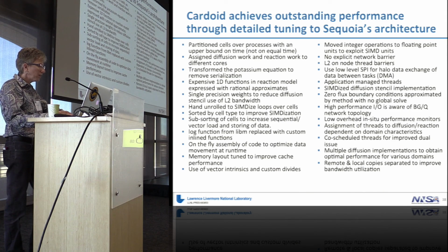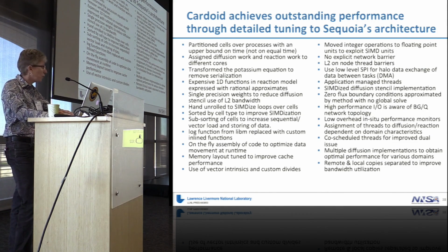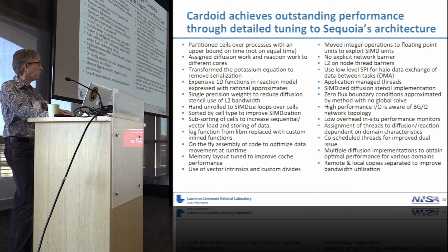So the Cardioid project leveraged the expertise of the joint IBM-LLNL team of scientists and computer scientists together with the massive capabilities of the Sequoia BlueGeneQ platform. This slide lists the extensive and innovative optimizations that were performed to improve the performance of the code. I'm not going to go through all of them, or any of them actually.